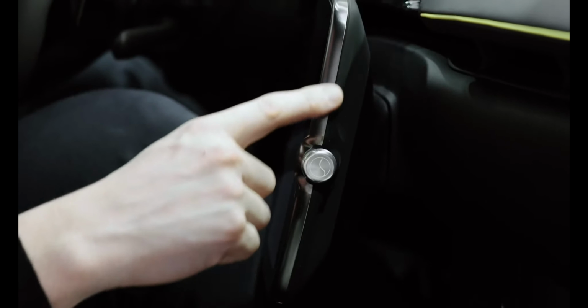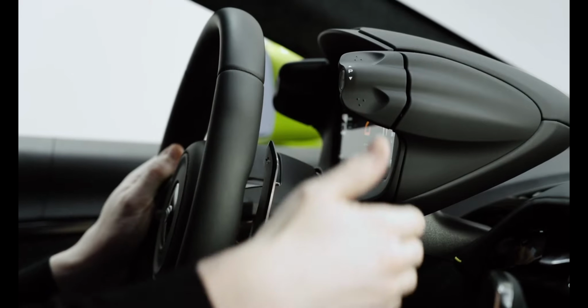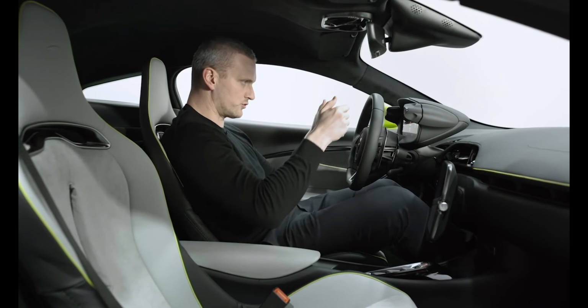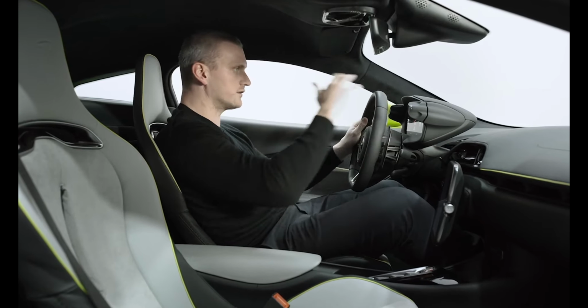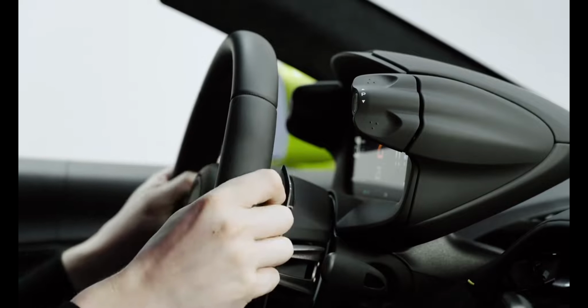Not only do you have the screen angled towards you here, but we've now mounted the binnacle and the dynamic controls onto the column. So that means as you find your perfect driving position, you always maintain perfect visibility of the instrumentation. It means you can keep your hands on the wheel, your eyes on the road, and you can then engage and have fun with the dynamic setup of the car.